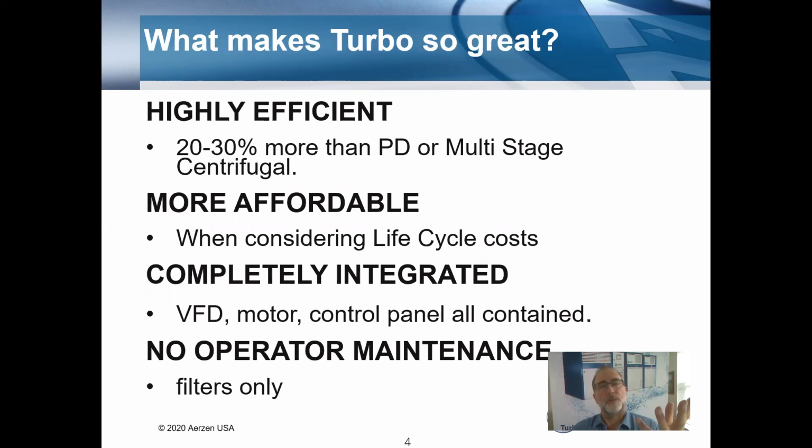So what makes a turbo so great? And I call a turbo, whether it be airfoil turbo or magnetic bearing turbo, or even single stage integral gear turbo. What makes them so great? Well, first of all, they're highly efficient. And that efficiency has been proven since at least 2004, where it can be as much as 30% more efficient than a positive displacement blower or a multi-stage centrifugal blower.